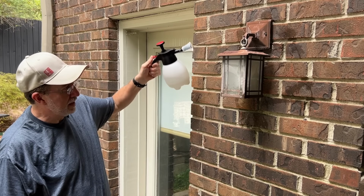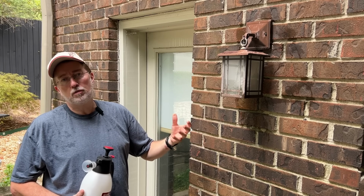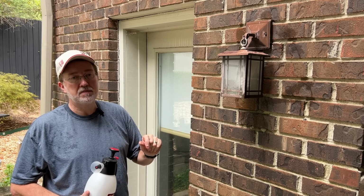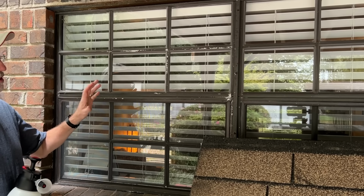Now, this is not going to be a once-a-summer treatment. You're going to do this about once every 2 to 4 weeks, depending on the population of spiders. And around windows, I'll give you a close-up of that as well. The windows of my house are quite old, but they're still pretty well made.